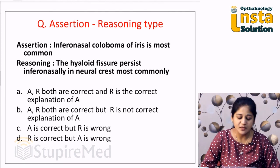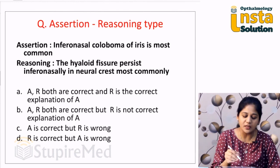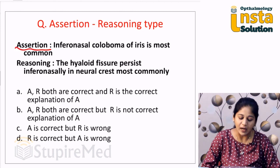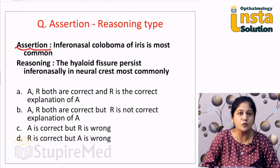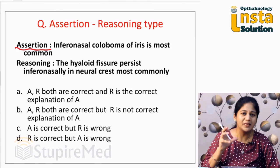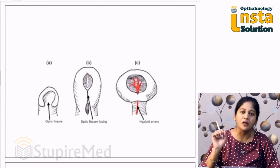Question number 1. Today we have an assertion reasoning type question where the assertion says infranasal coloboma of the iris is most common, and the reasoning is the hyaloid fissure persists inferonasally in the neural crest most commonly. So friends, to answer this question, you must know the basics of embryology and development of the eyeball. So let's go back to that time and discuss something about embryology.